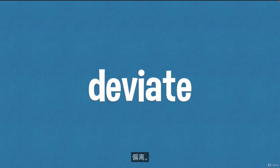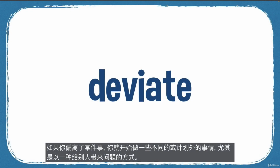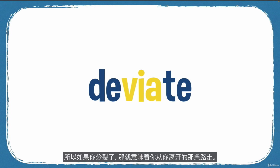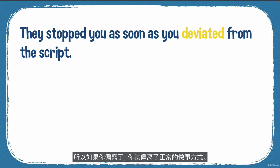And here's the next word, deviate. Deviate. If you deviate from something, you start doing something differently or unplanned, and especially in a way that causes problems for others. In the middle of the word deviate is via, which is a Latin word which means way. So if you deviate, it means you go from the way, you leave the way. So if you deviate, you go from the normal way of doing things.